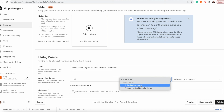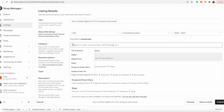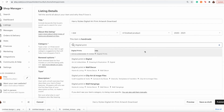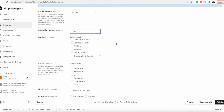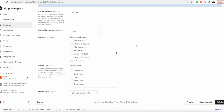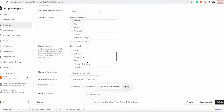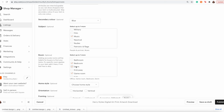We can experiment with the title a little bit. Finished product, made it recently. Category is digital print. Yellow, maybe? Secondary colour would probably be blue, we'll say. People and portrait is probably the best, and music I'll put in there as well. Room can be anywhere. I'm going to put office, game room, bedroom, dorm, and living room.